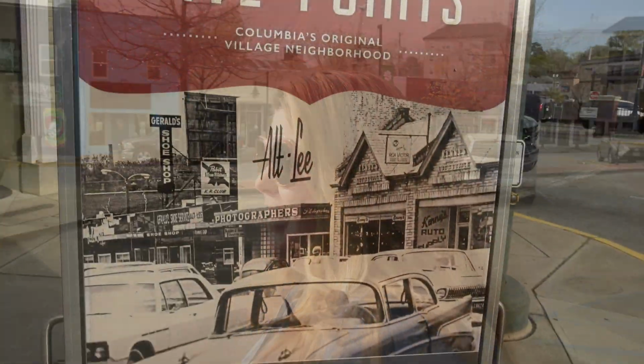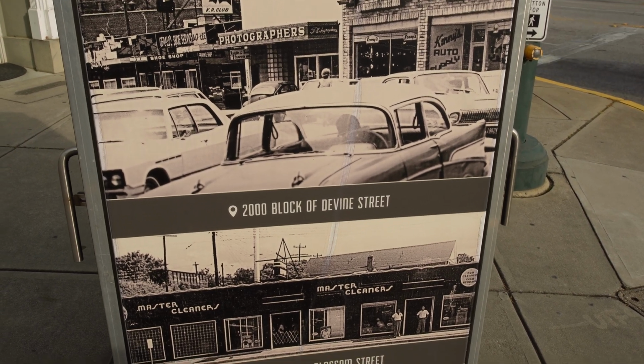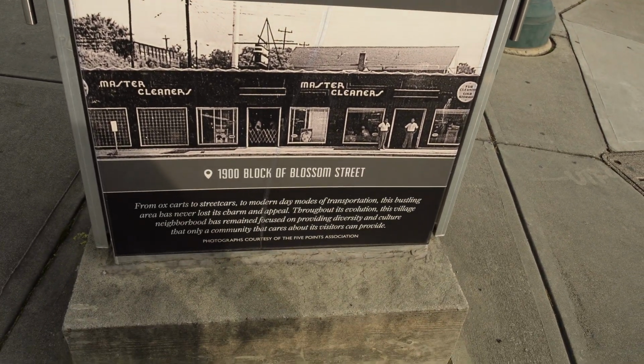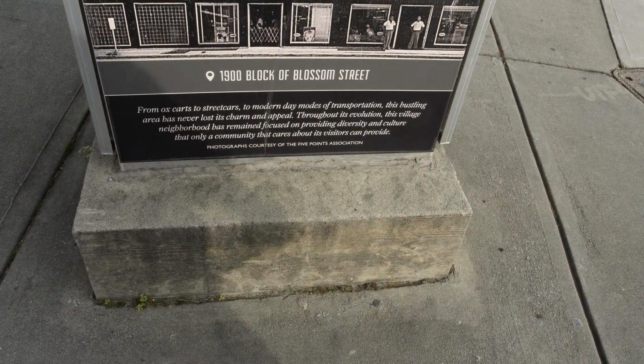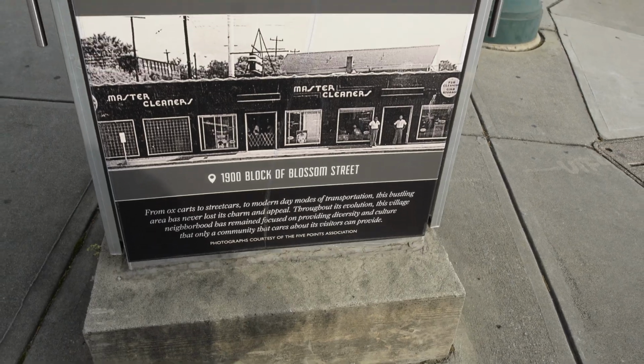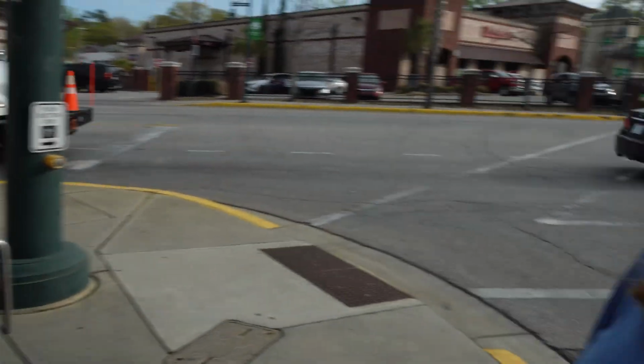And that, sir, is PR speak. I thought this said the year 2000, but it's a 2000 block. I was like, there ain't no cars like that in 2000. Pretty neat. Ox carts to streetcars to modern-day modes of transportation. It's never lost its charm. Never? I doubt that. I'm sure they had to gentrify this, so.